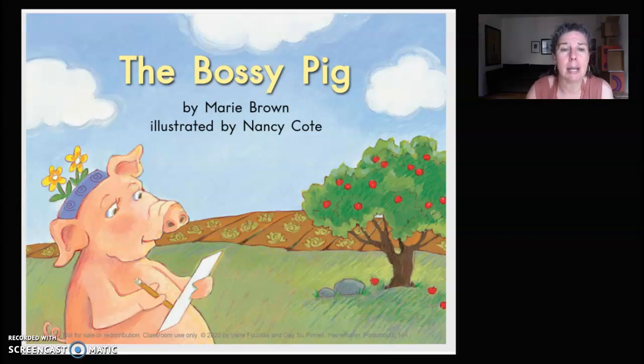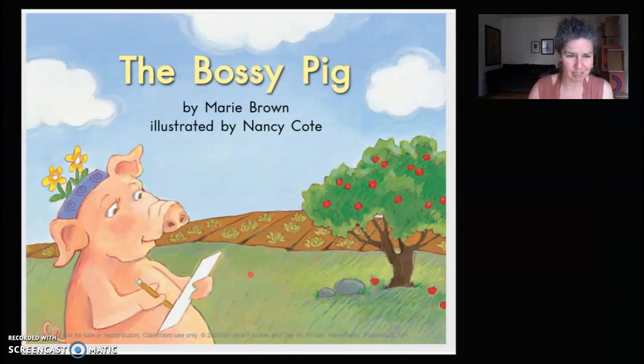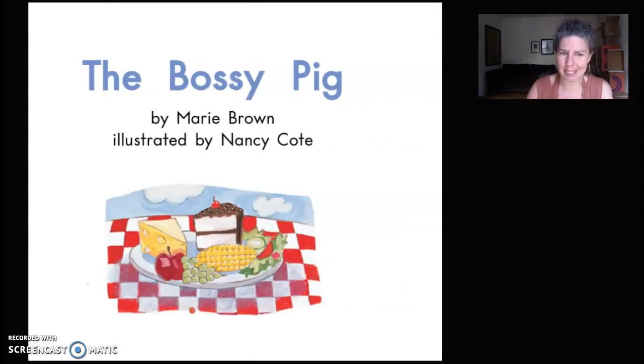The Bossy Pig. Look at the cover. What is she doing? Then I'm seeing this picture. Usually the picture on the title page gives you a little clue about what the story is going to be about. Are you thinking about what the story will be about? Me too.